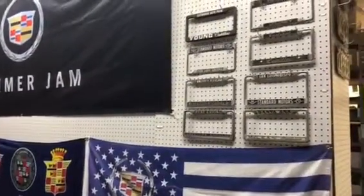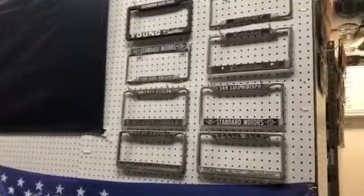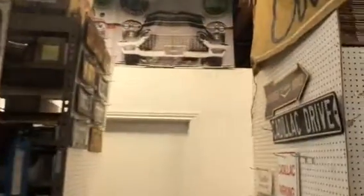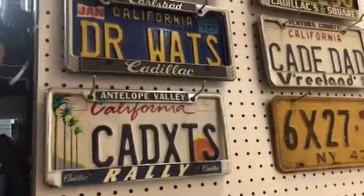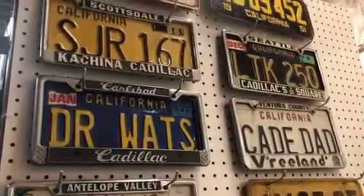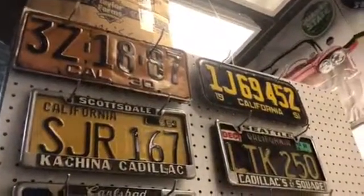There's some license plates from real Cadillac dealers, when Cadillac was known for just having dealers that sold Cadillacs. I'm going to walk around the corner here and show some more license plates. I did have one of the first XTS's. That's me in a former life, Dr. Watts, your car stereo doctor, as I did bring thunder to the industry. And we're going to walk back here. Take a look at this beautiful, beautiful sign.